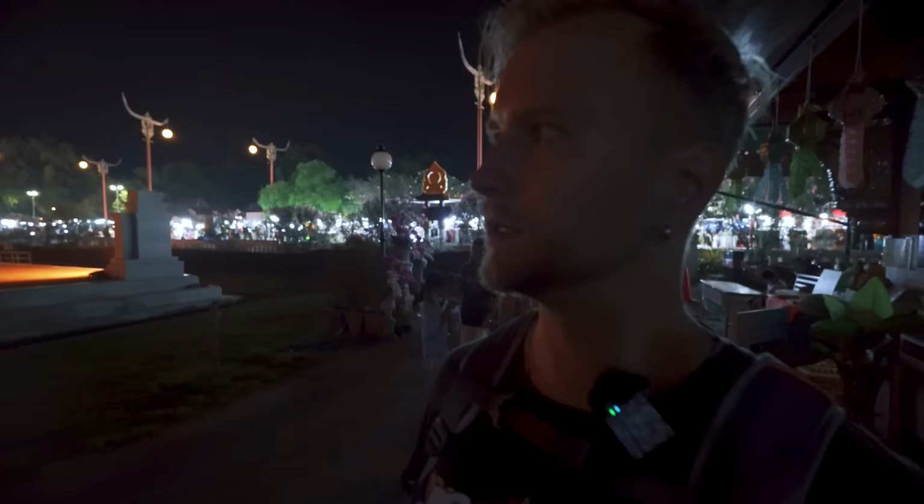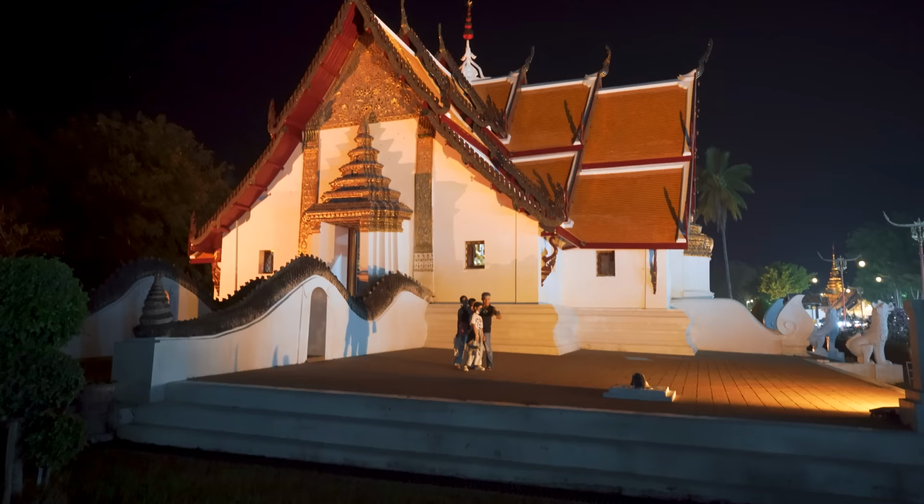But before we begin our street food hunt, we need to visit the most legendary temple in entire Nan province. It is called Wat Phu Minh. I think it is not closed yet, and we are lucky because in the daytime this area is just filled with people. It is so crowded in the daytime. However, now I think we can get a clear shot of the most famous mural in entire province, or maybe even in Thailand.